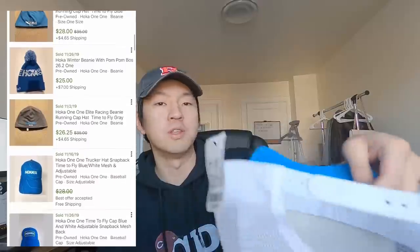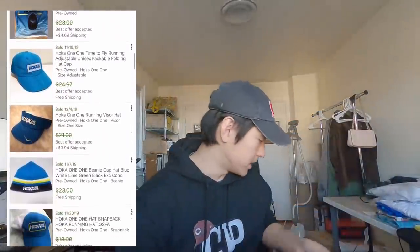We got this mesh trucker's hat. It's Hoka One One. It was priced at $1.99. I'll probably ask around 25 bucks. And then I got a bunch of shoes.